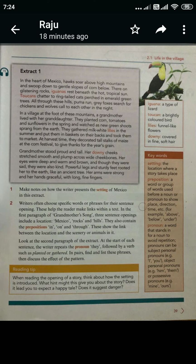In the heart of Mexico, hawks soar above high mountains and swoop down to gentle slopes of corn below. There, on glistening rocks, iguanas rest beneath the hot tropical sun. Toucans chatter to ring-tailed cats perched in emerald green trees. All through these hills, puma run, grey foxes search for chickens, and wolves call to each other in the night.